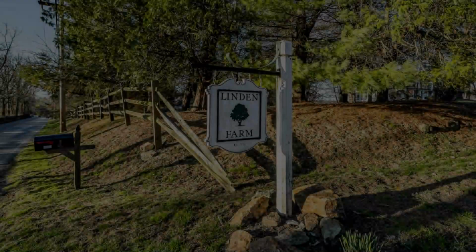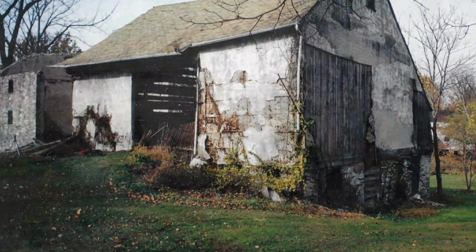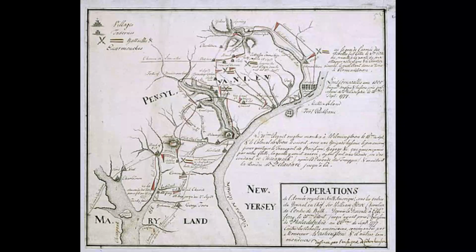Once upon a time, in the heart of Pennsylvania, there stood a property known as Linden Farm, a place steeped in history and charm. This property, historically known as the Samuel Jones Farm, was not just any farm. It was where the first shots of the Battle of Brandywine were fired on September 11, 1777. As a gateway to that pivotal battle, Linden Farm played a critical role in America's fight for independence.